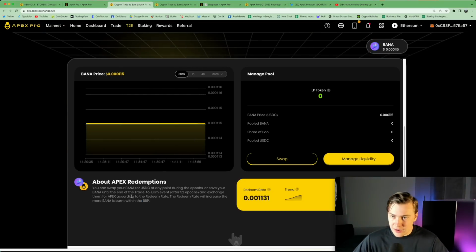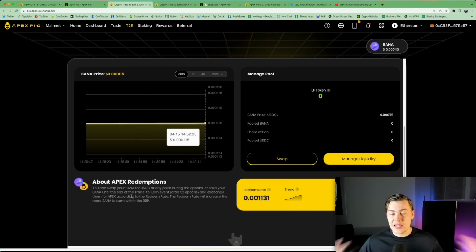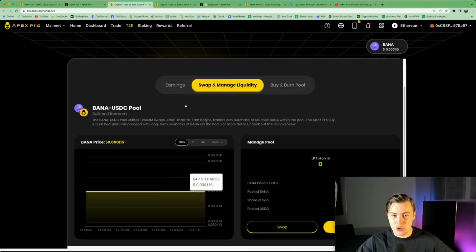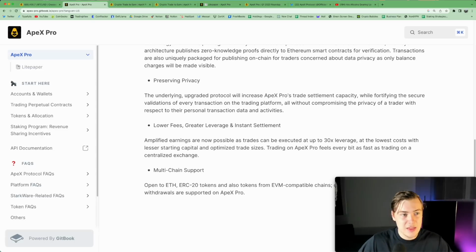You can hold onto your banner and then redeem it at the end of the 52 epochs to make even more, or you can sell it straight away for USDC if you just want to earn money straight away. But whatever you do choose to do, if you choose to pool it, hold it, or end up redeeming it for USDC, you will earn money for trading. So the more that you trade, the more that you earn.